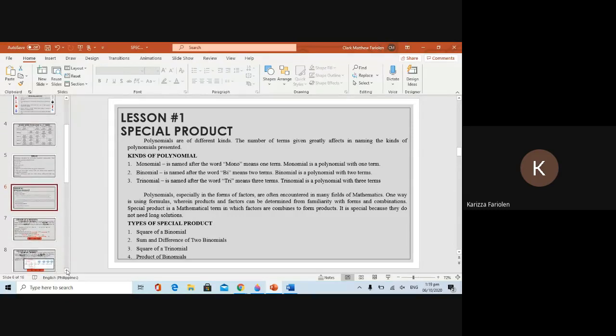Then we have polynomials, especially in the forms of factors, are often encountered in many fields of mathematics. So one way is using formulas wherein products and factors can be determined from familiarity with forms and combination. Special product is a mathematical term in which factors are combined to form product. It is special because they do not need long solution. So, using the following steps on how we are going to get the product of the given expression in a short way, not in a long solution.